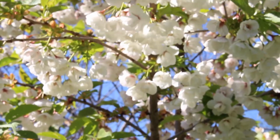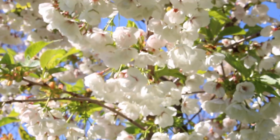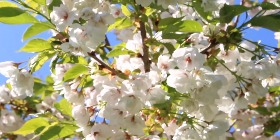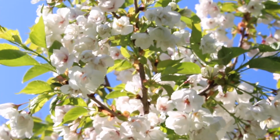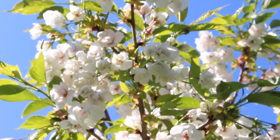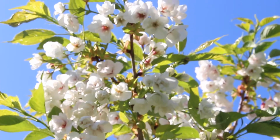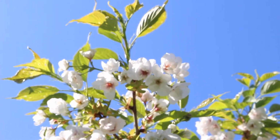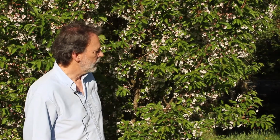When this first started to flower, there were no leaves, obviously, and it was just a beautiful, upright, very narrow, upright pillar of white. Now we can see the red heart of the flower. This is a sign that the flowers are aging, and we get the fluttering of the petals.